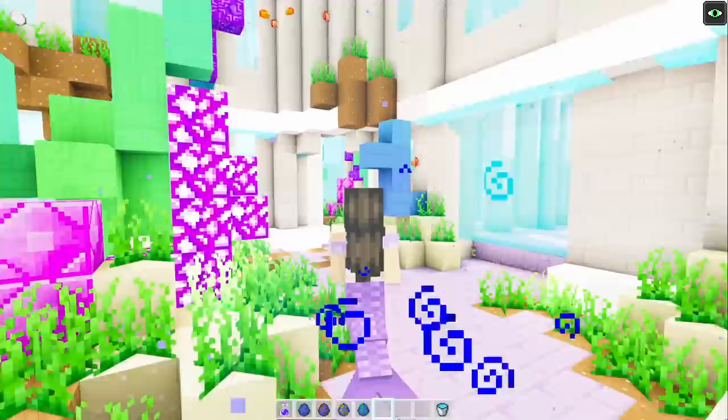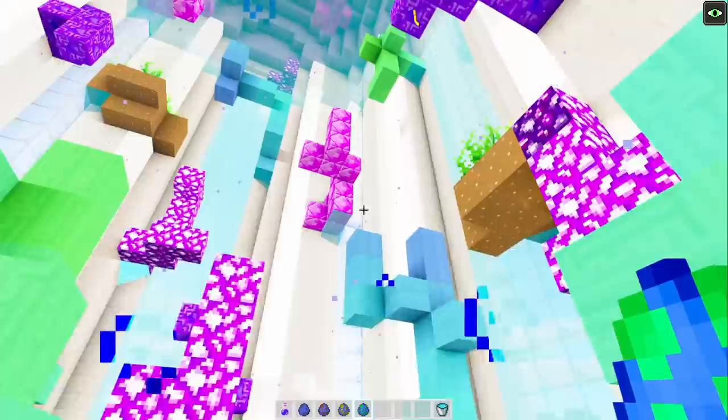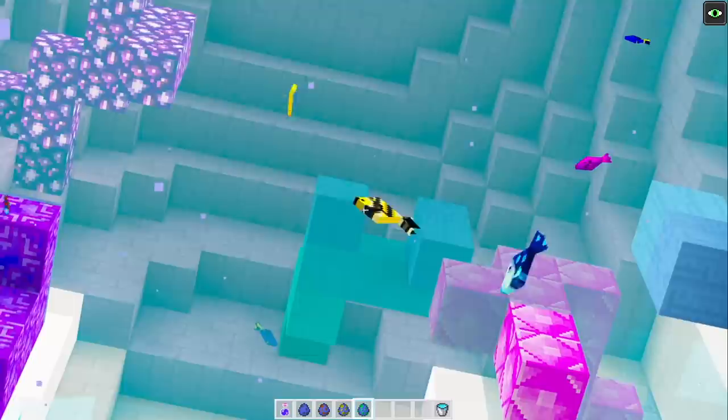Since I did a lot of goldfish and clownfish in here, over on this side, I want to spawn in a bunch of the rainbow fish. Hopefully, please don't die. Please don't die. Are you good? So far, so good. No deaths yet. Look how cute that is.